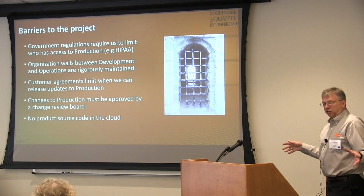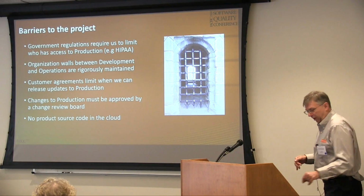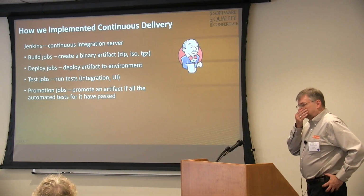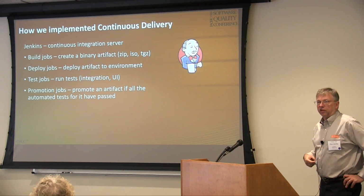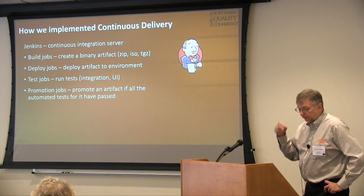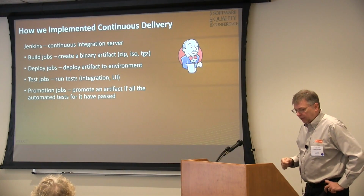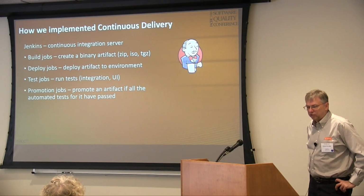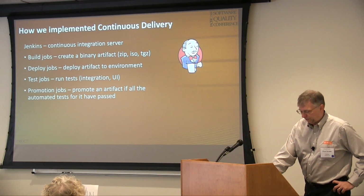But again, even facing all this, we did not quit. We did not run away. We persisted. And so what I'm going to describe in the next couple of slides is what we built and how we built it. We started with our continuous integration system. For that, we used Jenkins.